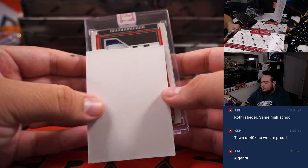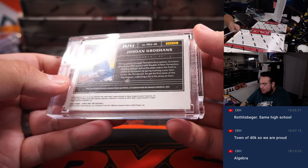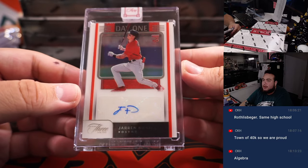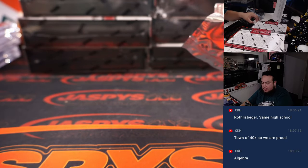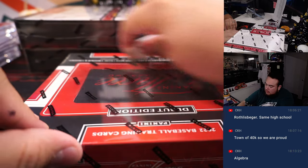Our first one here, Jordan Groshans, prospect patches, /49 for Toronto. And Day One Signatures of Jarren Duran, numbered /49 for Boston. All right, next one here, guys.